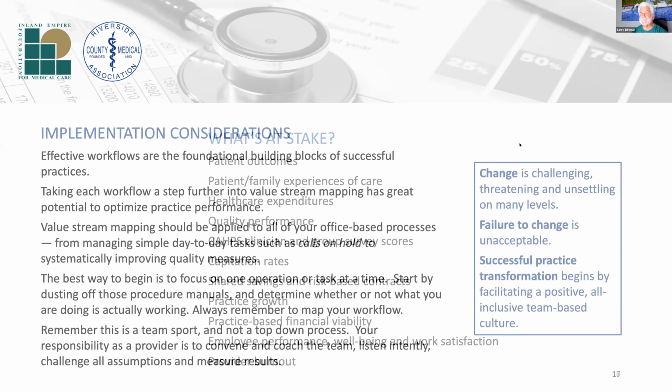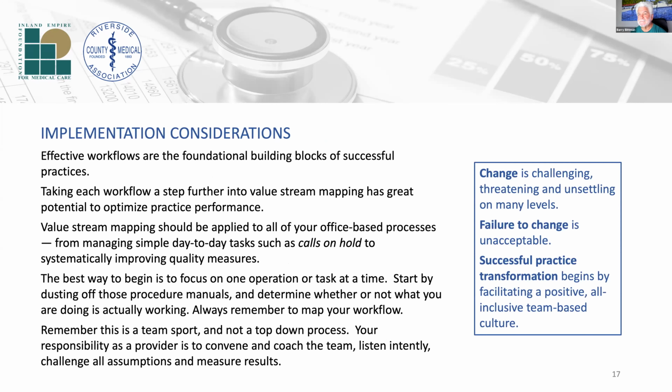Wow. Thank you, Dr. Bittman. That was fantastic. I learned a lot in this one. And so here's what I want folks to know. How do you implement? We want to take some considerations into account here.